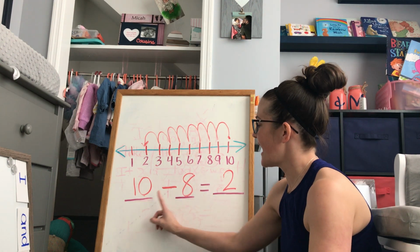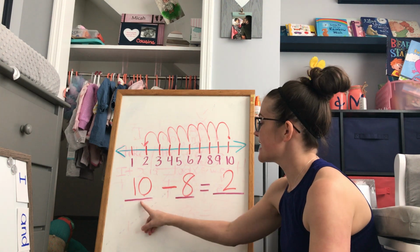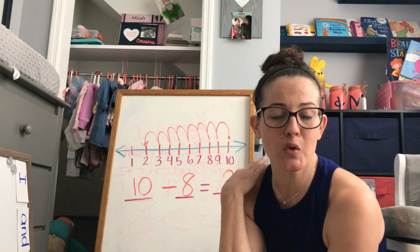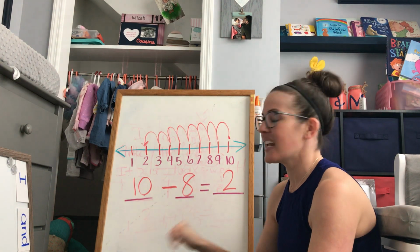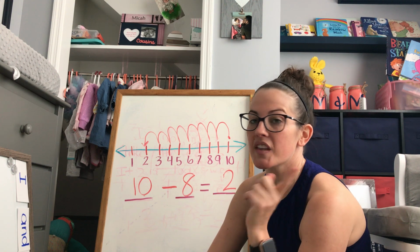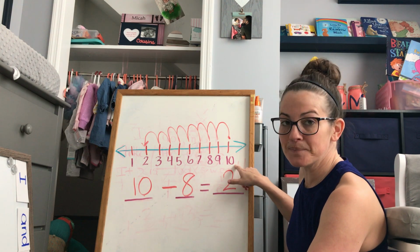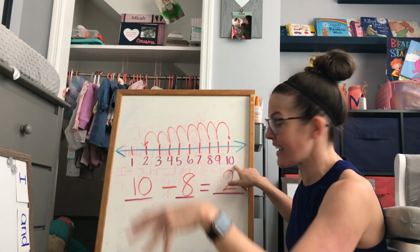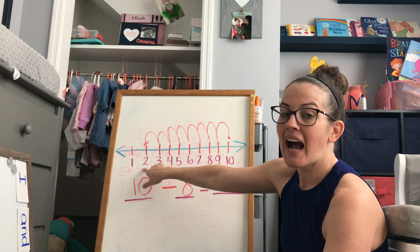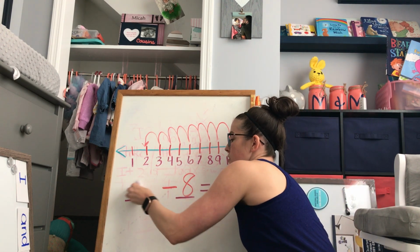Let's read. 10 minus 8 equals 2. Again, 10 minus 8 equals 2. Now, some friends might have known right away with their mental math that the answer was 2. But remember what we said. You have to be able to explain your thinking. So I'm using my number line to show my thinking. I had 10, but then 8 I gave away. How many are left? I have to go backwards and show it on my number line to get to the 2. I could also use my drawing strategy if that helps my brain. So either one of those are super helpful.